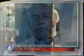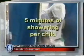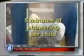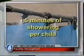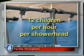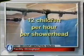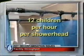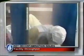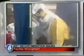For example, there's a general recommendation that children undergo 5 minutes of showering during decontamination. That means for each shower head that you have, approximately 12 children per hour can be processed. This type of advanced calculation is necessary in order to make sure that your throughput and your ability to see children quickly is not compromised by large numbers.